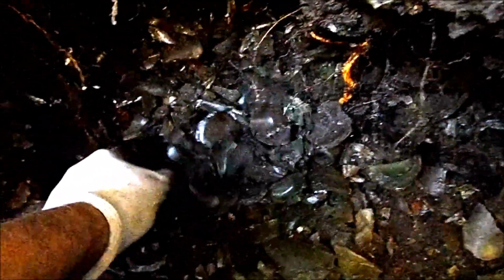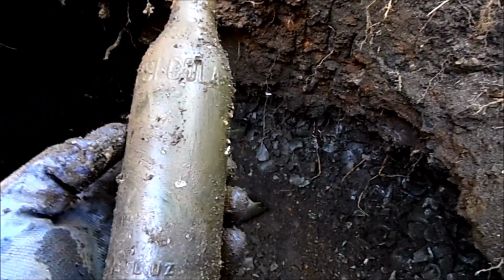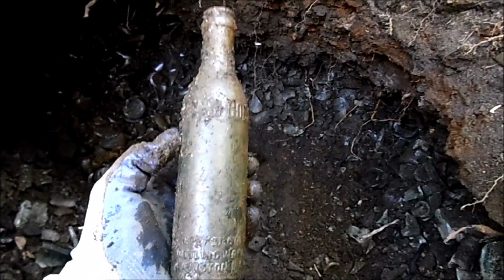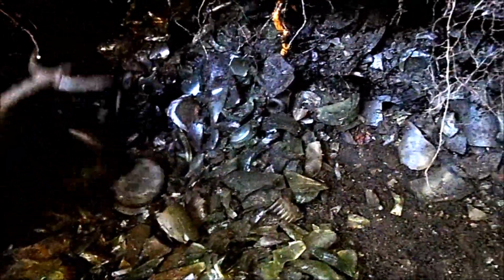Okay, what else have we got in here? We got a possible intact one here, but nope, broken. Okay, here's another possible intact one. Yep. Well, it has a huge crack in it. But, of course, I'll bring it home anyway. It's got to be worth at least $5. Okay, let's see what else we can find.